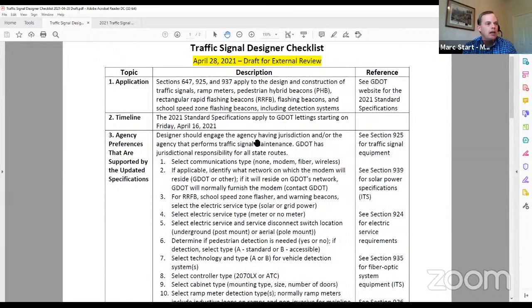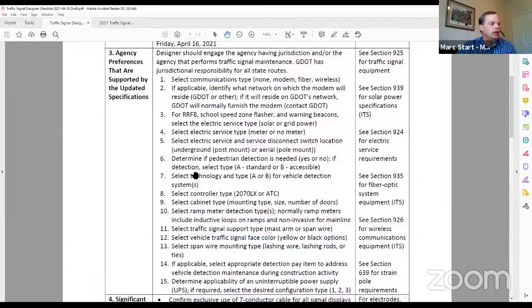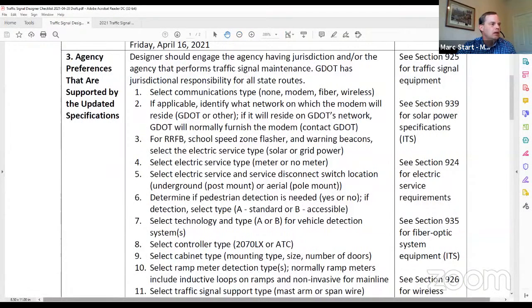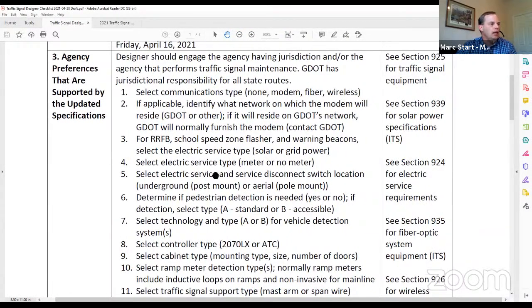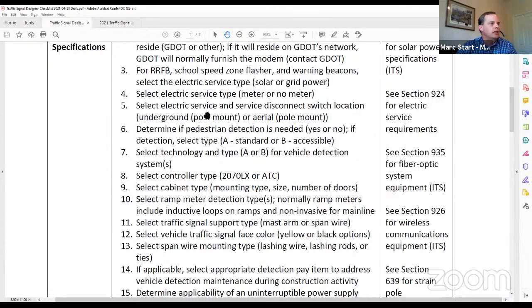And certainly there are more options available in the specifications now, and so I want to highlight some of those. That's under number 3 here, and I hope you can see this. I'll blow it up as much as I can. I'm going to selectively pull from this, such as: let's make sure that the agency you're working with is comfortable with the type of pedestrian detection.